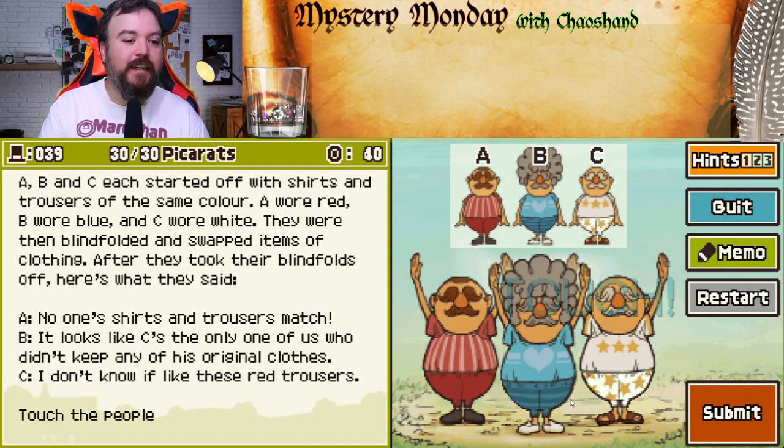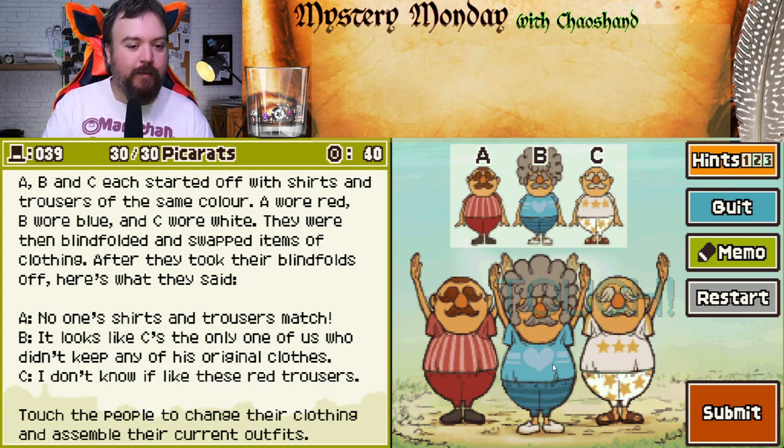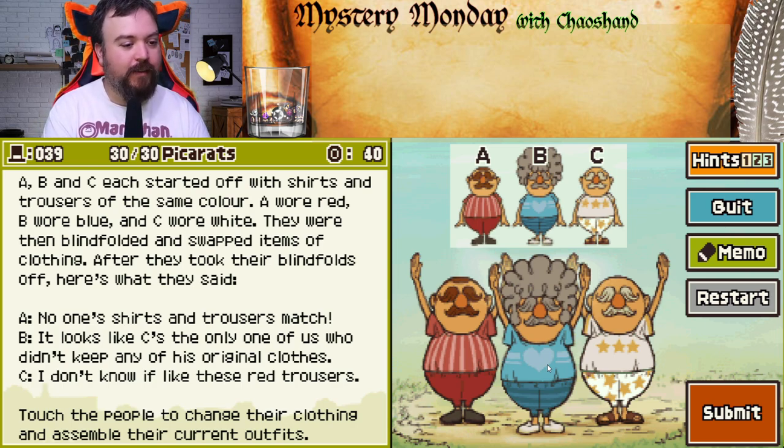A, B, and C each started off with shirts and trousers of the same color. A wore red, B wore blue, and C wore white. They were then blindfolded and swapped items of clothing. I'm like, who took their clothes off while blindfolded? Them or someone else? Because this is getting a little weird. After they took off their blindfolds, here's what they said. No one's shirts and trousers match. It looked like C's the only one of us who didn't keep any of his original clothes.